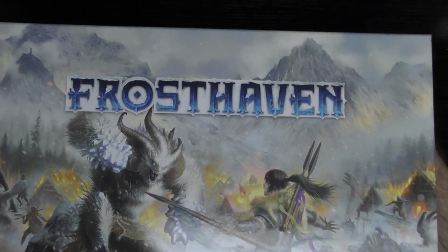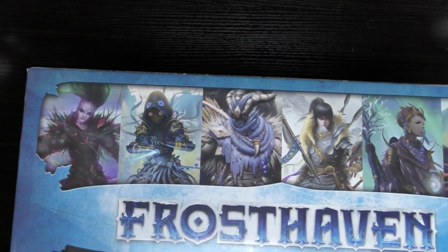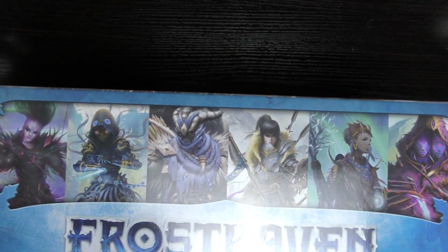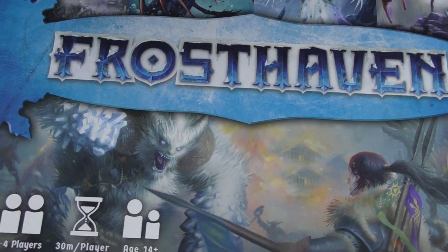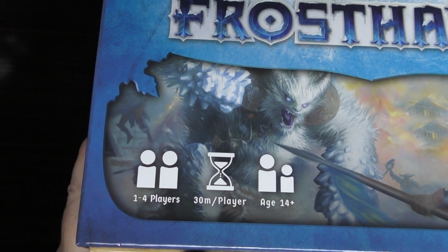So let's just rotate the box a little bit so you can see everything. So there's the kind of Frosthavenified character classes. So everyone's wearing a little bit more fur, maybe, for this time around. And some of the big bads back there. And as they call it, yeah, 1 to 4 players, 30 minutes per player, ages 14 and up.